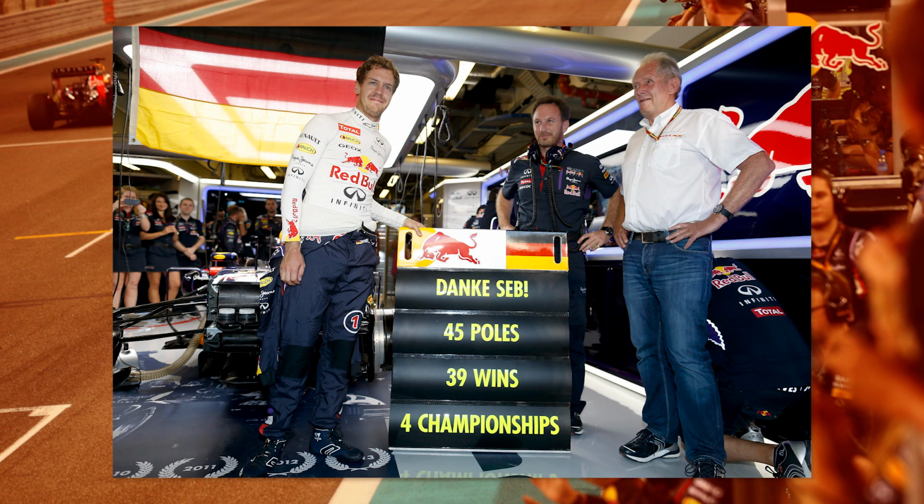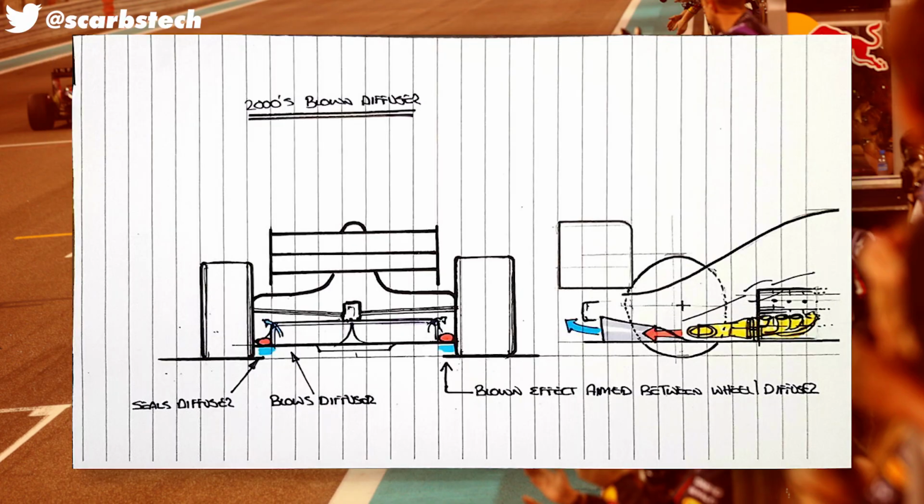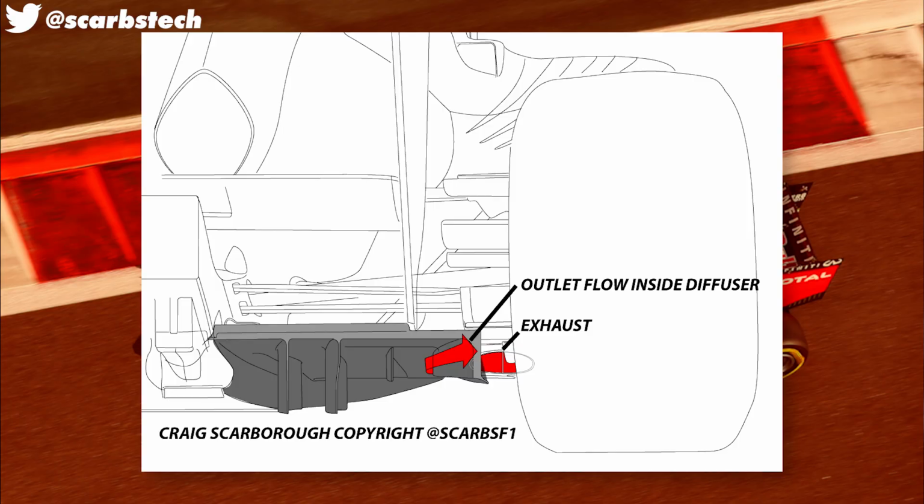Remember, this was the era of Red Bull where they went through the double diffuser and the blown diffuser. Blown diffuser particularly added to Vettel's toolbox. It used exhaust gases to energize the aerodynamics of the floor, giving the car more rear downforce whenever it was on throttle. So Vettel adapted his driving style again.